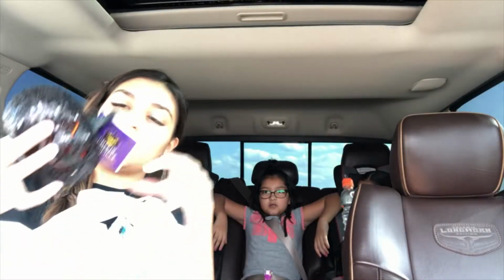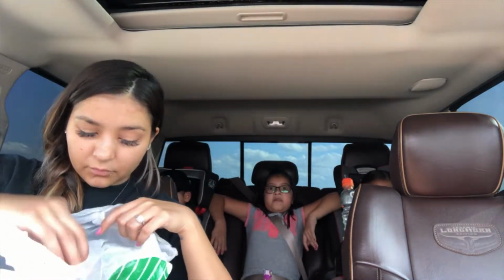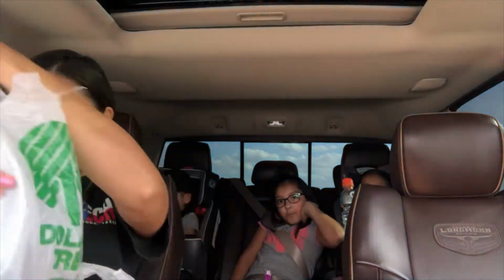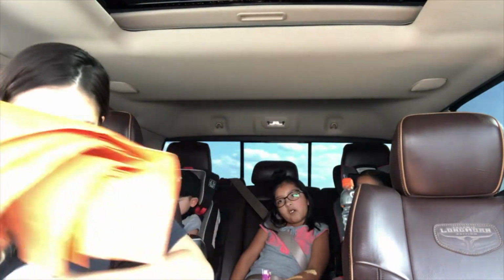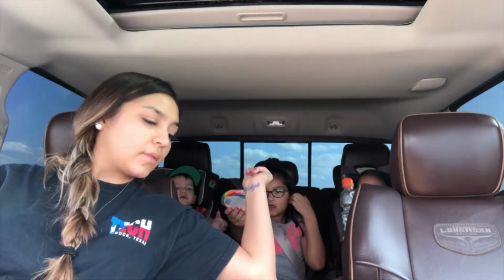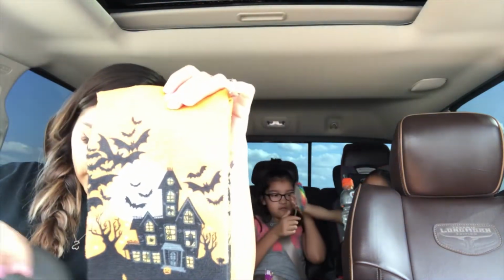The next one, we got these little guys. They light up, but they don't have any batteries, so I'll have to buy some for those. This one lights up as well. It's really cute. Just the glitter gets everywhere and I hate that, but they're super cute. Mason got this huge lollipop, which he doesn't need, but we'll open it in a second, Bubba. This is heavy.